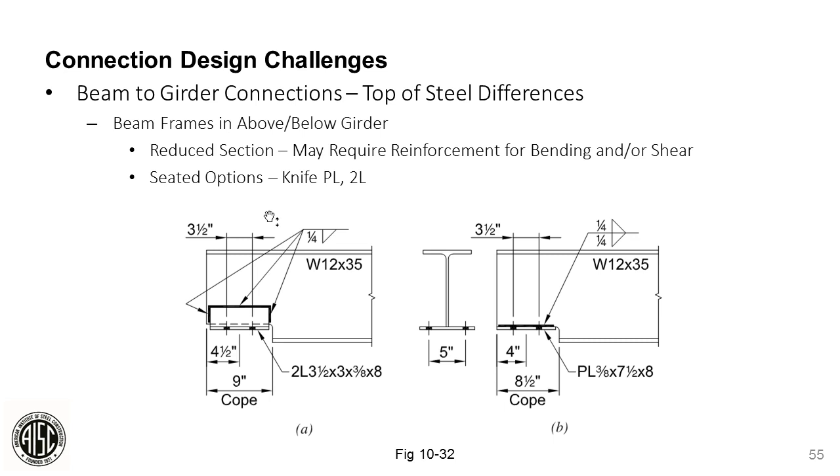One thing to note is that the angle or the plate can be extended back into the web of the beam if you run into problems with the cope section bending.